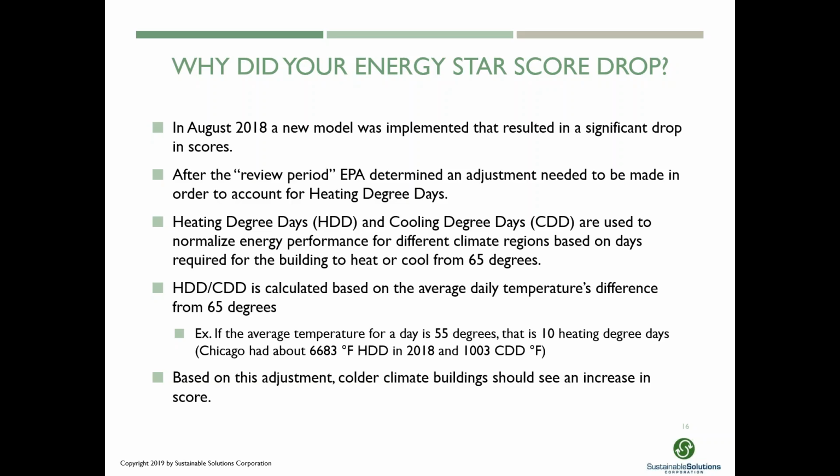And what a heating degree day or a cooling degree day is basically based on average daily temperatures that differ from a norm of 65 degrees. There's 365 days in a year, but it depends on how many hours and all these different things. So, for example, Chicago has 6,683 heating degree days and only 1,000 cooling degree days. And again, this is a little confusing because it's not exactly days; it's based on hours and whatnot. And that has a big effect on how a building uses energy.